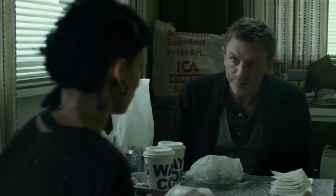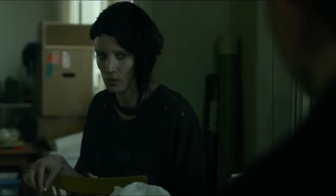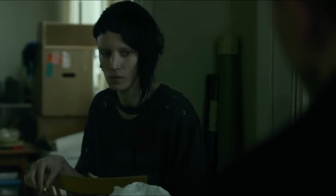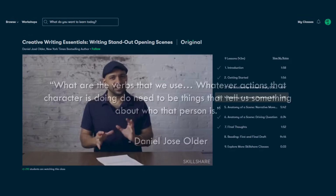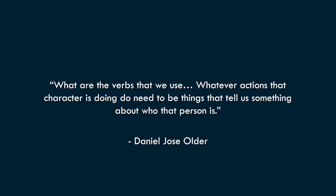You'll also notice that authors choose to use a wide variety of verbs in fight scenes, more so than usual. You don't use a different verb for speaking every time someone says something. But not only are different verbs what give the impression of a varied and interesting fight in these very physical scenes, but as Daniel Jose Older asks in the Skillshare class I referenced at the beginning, what are the verbs that we use? Whatever actions that character is doing do need to be things that tell us something about who that person is. Verb choice is often where we find character in fight scenes.